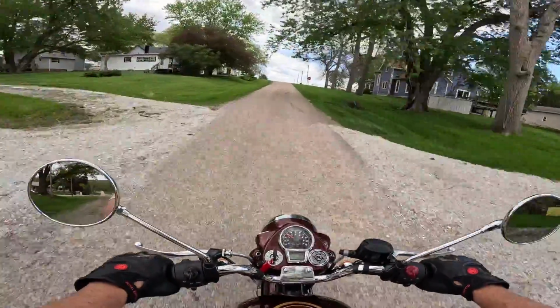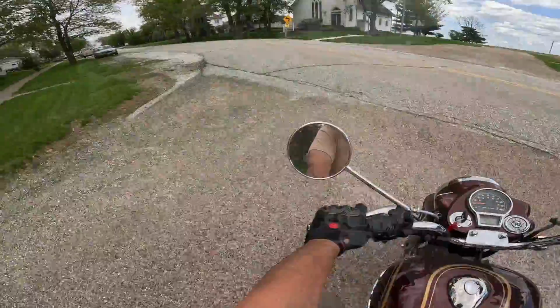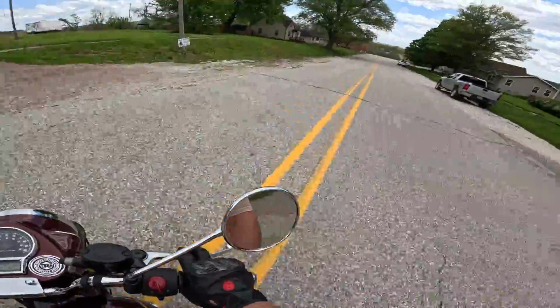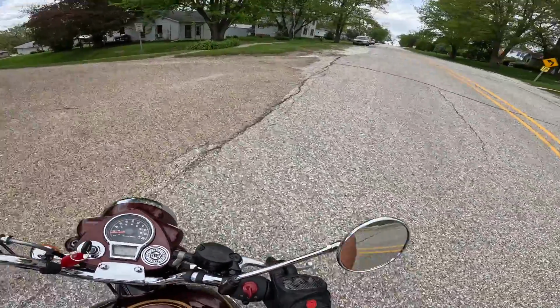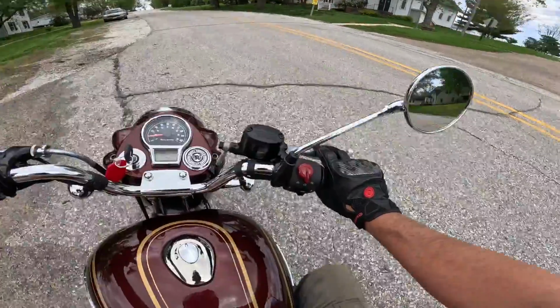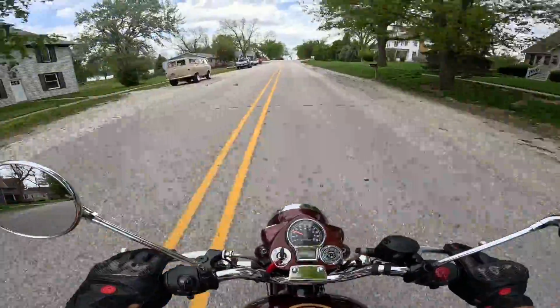Two-lane blacktops, it does pretty good. Its nemesis is a steep hill or a strong headwind. I did add a cadmium lead pipe on mine, and that helped a lot. It made a difference. Interstate, I would stay off the interstate for the most part. It'll go 72 or 73 miles an hour if the wind's at your back.